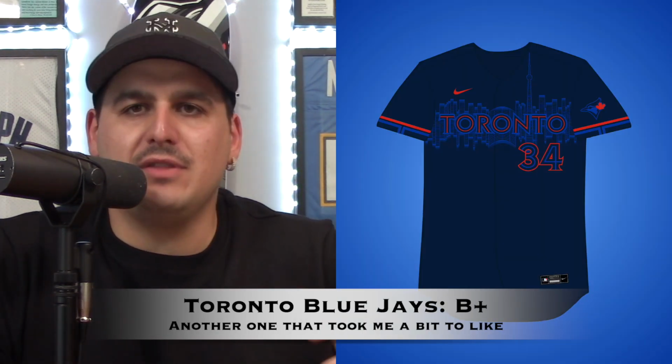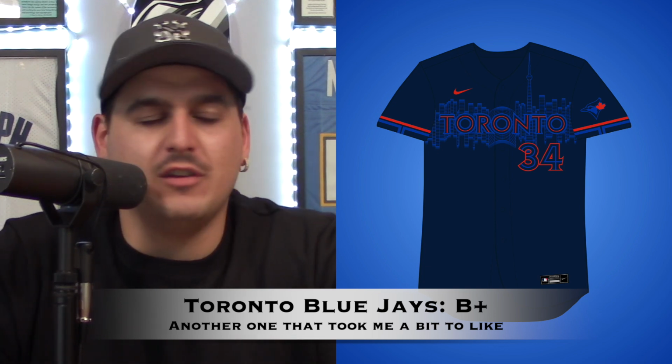Now I gotta say, I didn't like it at first because, again, the dark jersey, we saw a trend here with a lot of City Connect jerseys, but again, it fits Toronto with the night mode, the nightlife here. And I do like the neon of Toronto here with the Toronto skyline on it, with the reflection of it underneath it. It's pretty good. And I do like the numbers here, the red outline with the blue lines inside. It's a good combination. It grew on me a lot. It gets a B+ grade. I definitely think as the months and years go on with these jerseys, I'm going to like them a lot more.